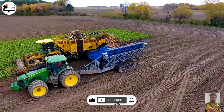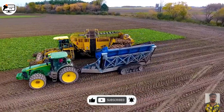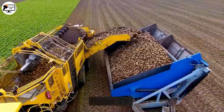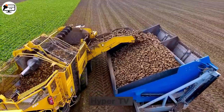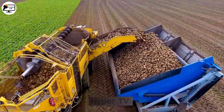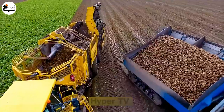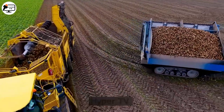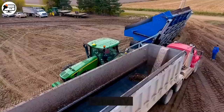As the massive beet harvester diligently retrieves the beets from the ground, we witness the harmonious blend of cutting-edge technology and traditional farming practices in action. The seamless cooperation between modern machinery and age-old farming techniques is evident in this field, showcasing the evolution and development of modern agriculture.